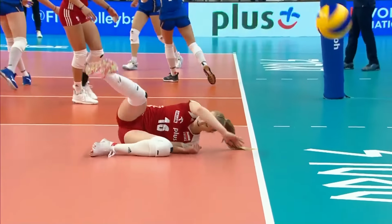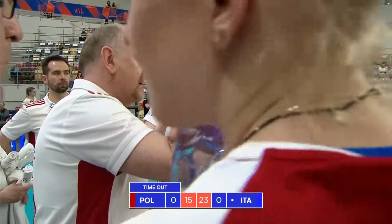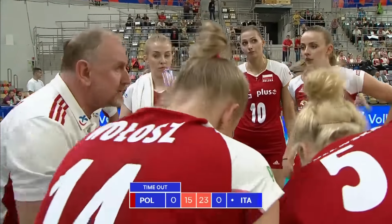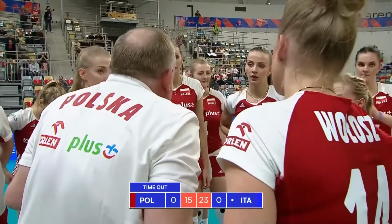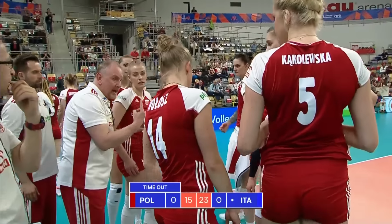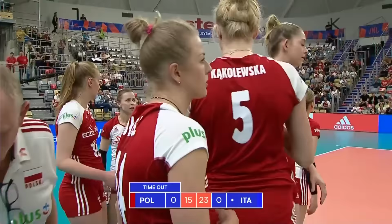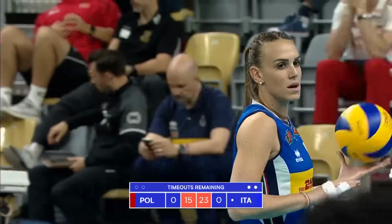Poland have called a timeout. They're 2 points away from losing the opening set by quite a margin, potentially by 10 points. Let's have a listen. No movement on defense, no help on defense is what I'm being told he's saying. I have to confess that this is coming through an interpreter, not my Polish knowledge. I will own up to that. And apparently Italy is attacking too much in the centre.